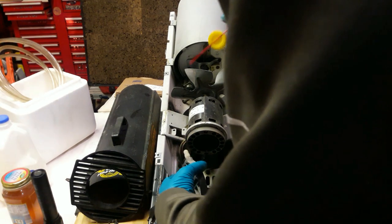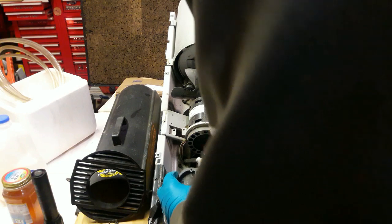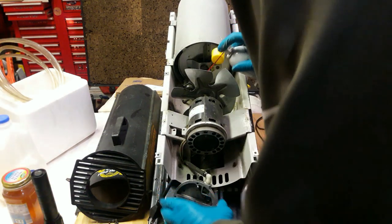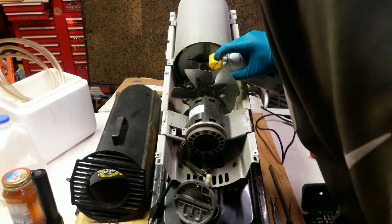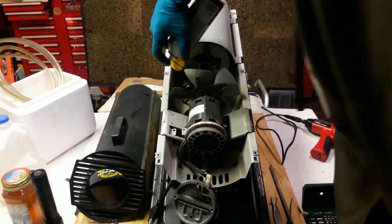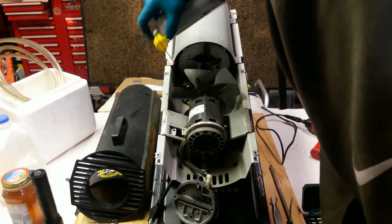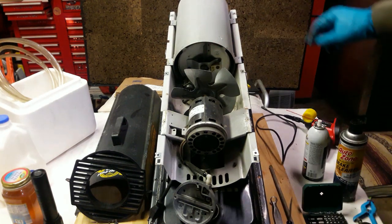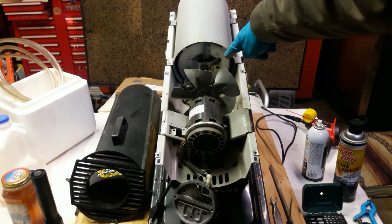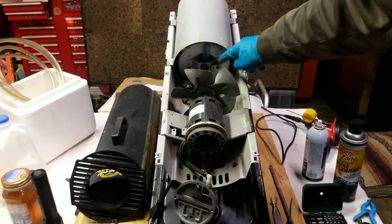And then I want to get some penetrating oil down in there just to lube it. I'm going to do the same up here at the fuel lines. In here is an atomizer. I'm hoping that that's not gone.